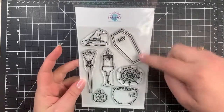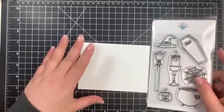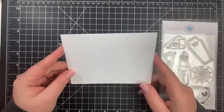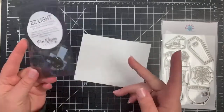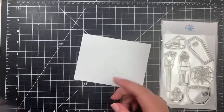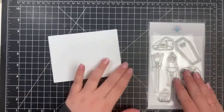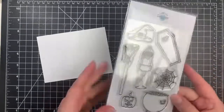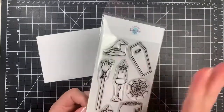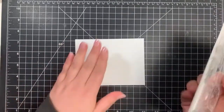But I'm going to be using this coffin, but I'm actually going to be using it as a tombstone. I may use the pumpkin. I'm not sure yet. So I'm going to be doing a light up card. I'm going to be using the Easy Light that comes in the kit, and if you guys have never used these, they're pretty amazing. Super easy to use. So yeah, the candle, yes, I'm going to be making Christmas cards with the candle for sure, because you can color them red candles or green candles or gold candles, whatever you want.